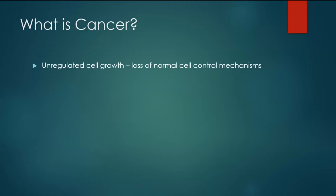So I think maybe the first question we should try to answer is, what is cancer? And while this is an obviously extremely complex question with many, many parts to the answer, I think at its most basic, what we can say is that cancer is unregulated cell growth. And what we mean by that is that the cancer cell has lost the ability to respond to normal cellular control mechanisms. So this can have a lot of different very deleterious effects in your patient.